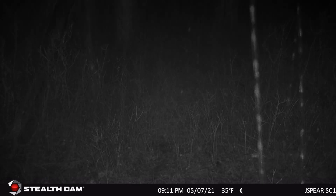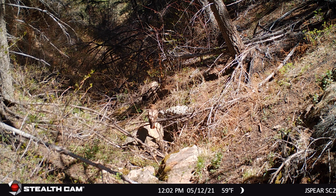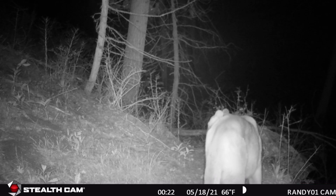New location, moose coming through in the rain, May 7th. This one's not too far out of Bozeman. Back at the mountain lion crossing, here's a red-tailed hawk that came down to get a drink. Thought that was cool. I've never seen a red-tailed hawk on a camera. Getting a drink before, and you'll see that hawk again.